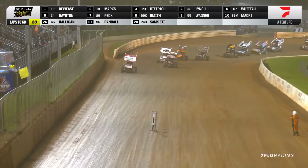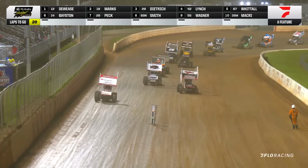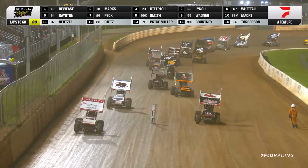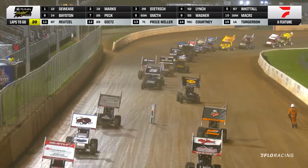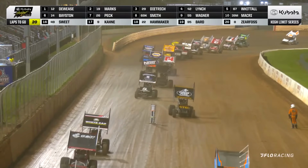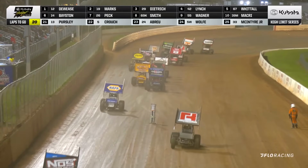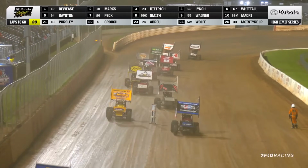The drivers must either go inside or outside of that pick pint. Whichever lane they choose is where they will restart the upcoming start here. Looks like Dewease going to go to the top. That's going to move Marks down low. No games being played up front, it appears, Earl, as they come across the pick pint. Yeah, no games really being played in the top 10.